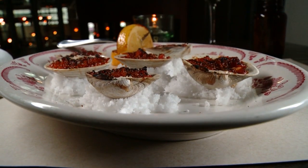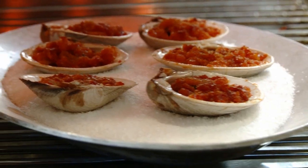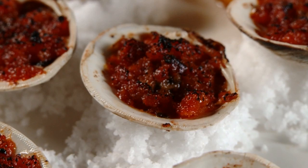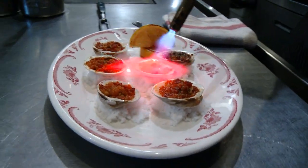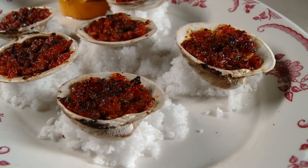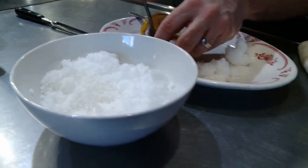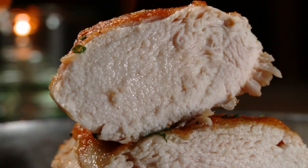Clams can also come topped with flavorful chorizo breadcrumbs. The recipe is rustic, but the presentation is rather elegant. They're on a nice warm bed of sea salt, keeps them nice and hot. And then we hit it with the torch, and everyone who sits at the counter loves to see that. You get that nice char, a little bit of crispiness and those charred flavors. It is a very simple presentation, but it's kind of striking because we put little piles of salt, and it's very rustic, but very pretty at the same time.